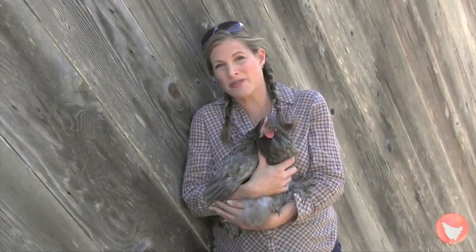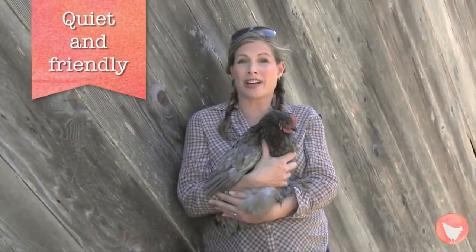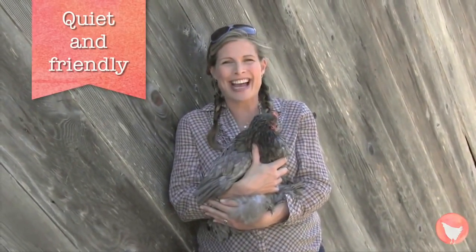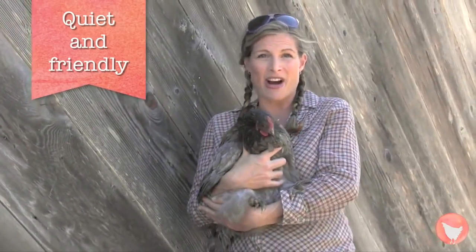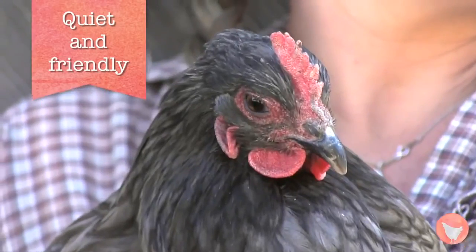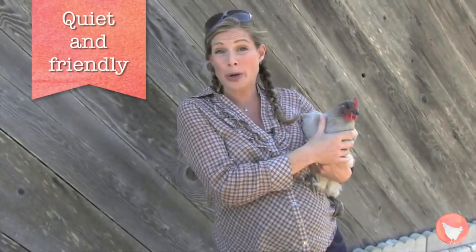So the next group of chickens is quiet and friendly. And this is really important if you've got a grumpy neighbor or if you're part of that underground chicken keeping society. This right here is a Cochin. I love these. They're super docile and sweet and friendly. And all Cochins have those adorable fuzzy feet. Now, Cochins only lay about 2 to 3 eggs a week, so keep that in mind if you're out for eggs.